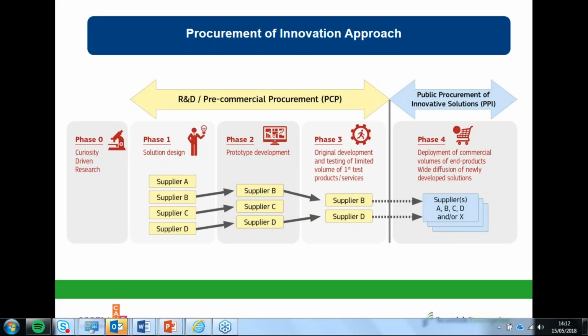And after that demonstration exercise, that phase 4 is really looking at the procurement phase. Now, currently within pre-commercial procurement, legally you need to go back out to tender, and sometimes that can be a sensible thing to do.